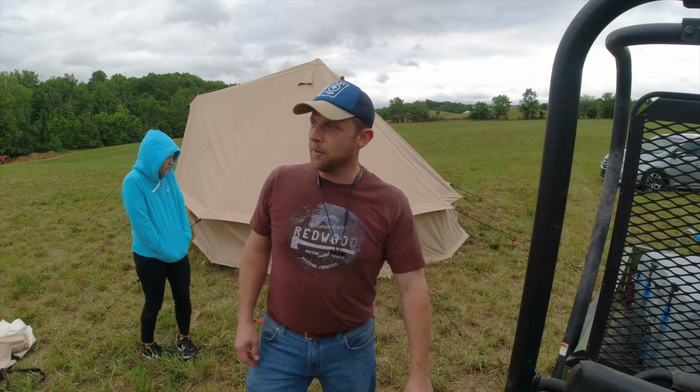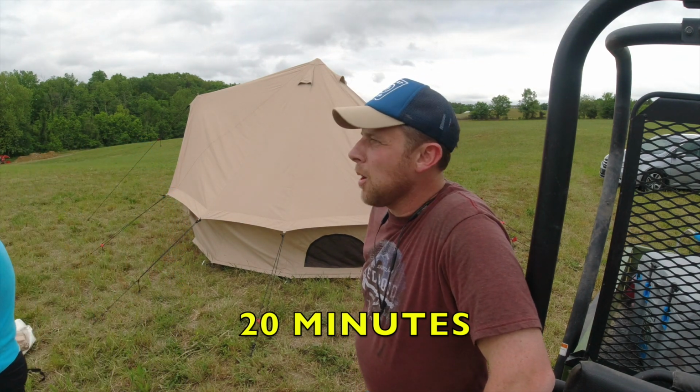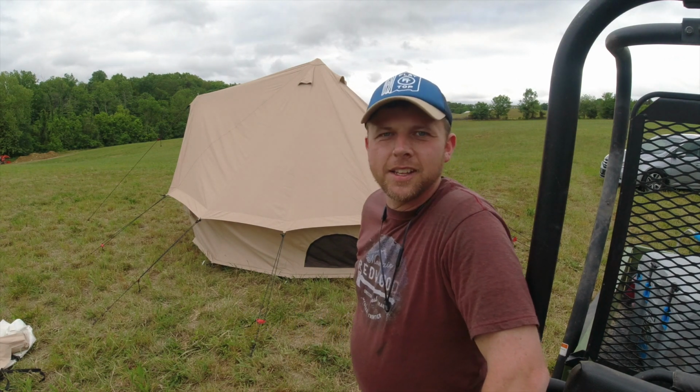We'll give you a time on how long it took. We're missing a stake, but that's on us. We had them all when we got it. Pretty warm in there, the wife says. It keeps the wind off, so we'll see how it does tonight.